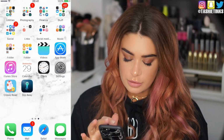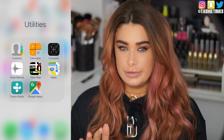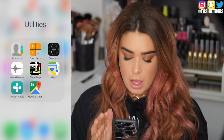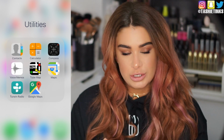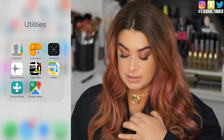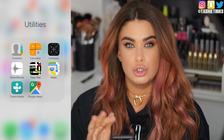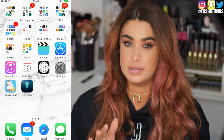So the first category I have is utilities. I never use this apart from occasionally for Google Maps. As you can see in here, I've got contacts, calculator, compass. Who uses the compass really? Voice memos, Tube. I do have the Tube map app, which to be honest I don't really use that much anymore because I'm pretty good around London now, but it's there in case I get lost. And then I have Maps and Google Maps, and I also have TuneIn Radio, which I used to use a lot more because you can get most radio stations on it, but I haven't used that for, I can't even tell you how long. I forgot it was even in there, to be honest.